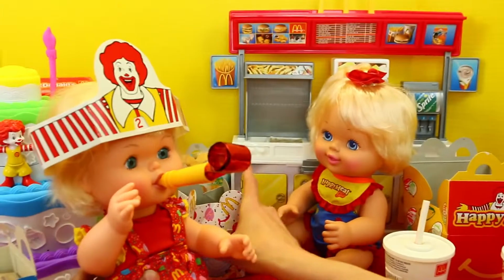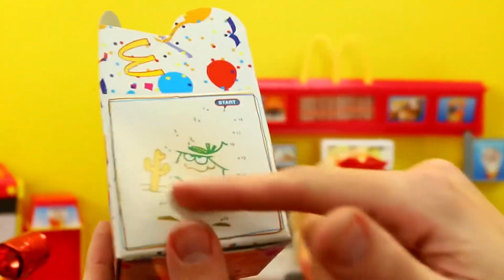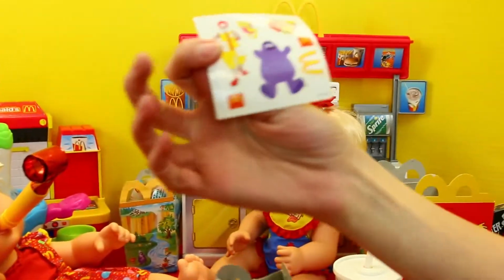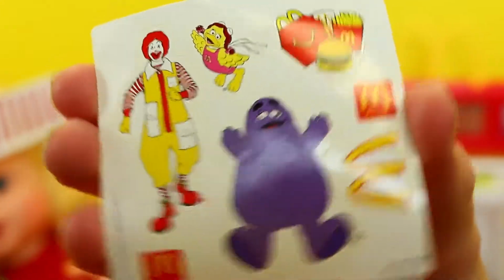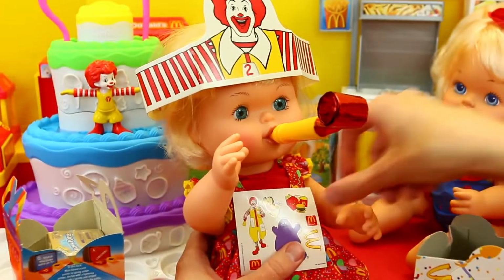That's really cool. And then she came with her own little birthday present box. It comes with a maze. Oh, cool, a little connect the dots. And then I have a surprise in here. Stickers! So we have Ronald, Grimace, Happy Meal, McDonald's logos. Yay! This is the best birthday present ever!